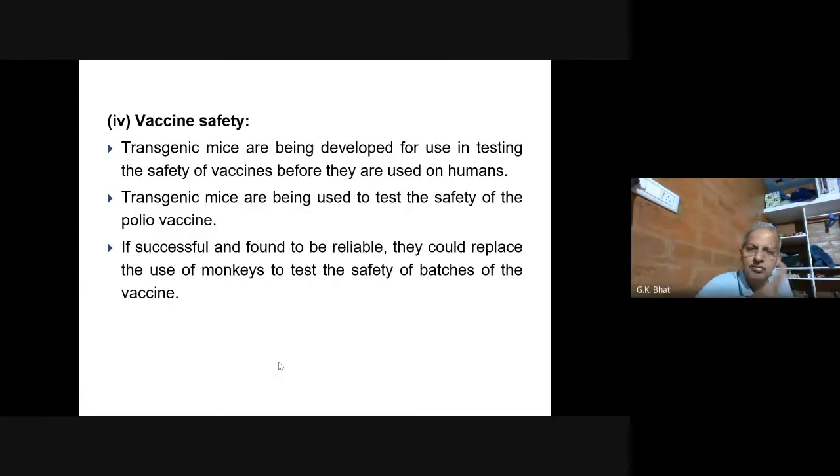In that way, after testing repeatedly, that particular knowledge will be used on another couple of people under full guidance, under full observation. So this is vaccine safety. If successful and found to be reliable, they could replace the use of monkeys to test the safety of batches of the vaccine. Like that, it may be tested for the safety of batches in some other human beings.